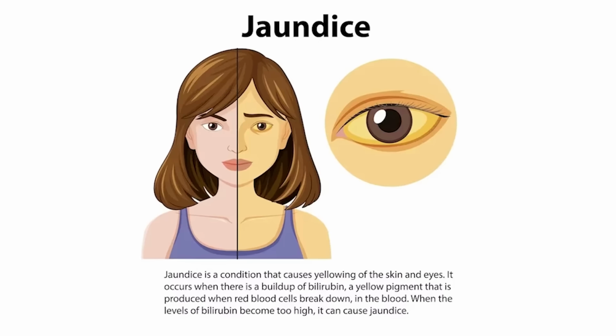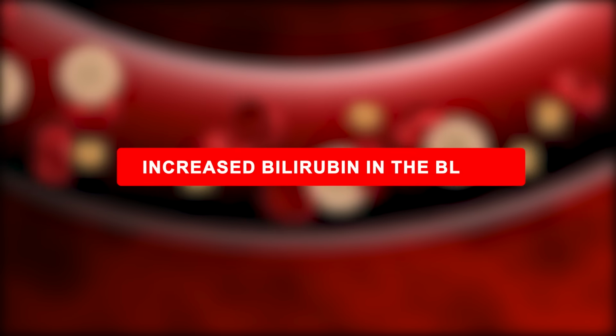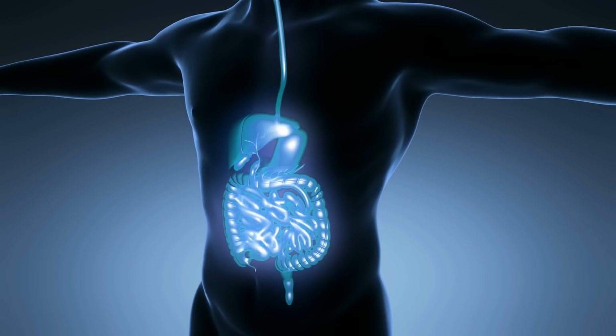Symptom number 3, jaundice. Jaundice happens when your skin and the whites of your eyes turn yellow because of increased bilirubin in the blood. Bilirubin is a yellow pigment made when your body breaks down old red blood cells. Normally, the liver processes bilirubin, mixing it with bile, and then removes it through your digestive system.